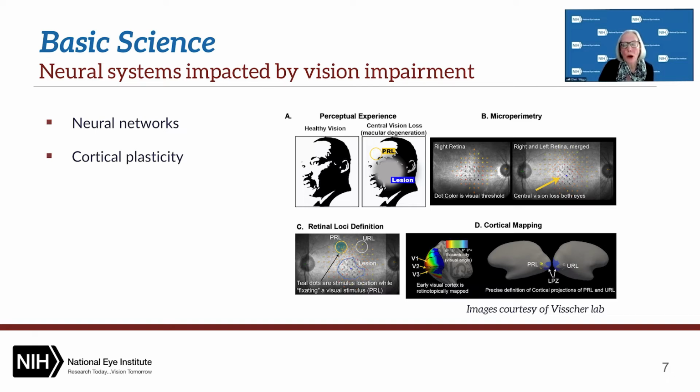As I mentioned, the portfolio also supports basic human neuroscience work, where advances in neuroimaging have provided unprecedented opportunities for researchers to understand the neural systems impacted by visual impairment. The portfolio includes work using a variety of methods, including electroencephalography, magnetoencephalography, and then of course functional magnetic resonance imaging, or fMRI. And the neuroimaging example that I've provided here on the slide represents one of the trans-NIH Human Connectome Project data collections that we supported.